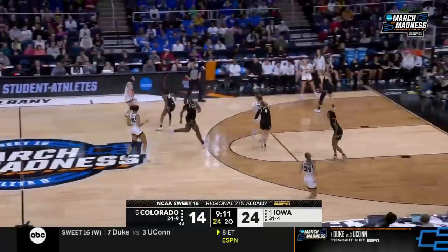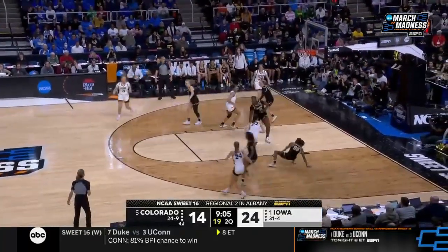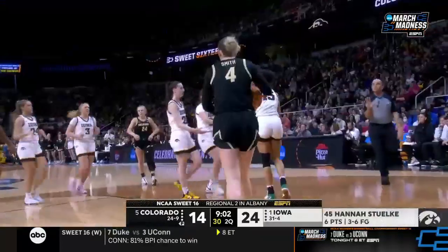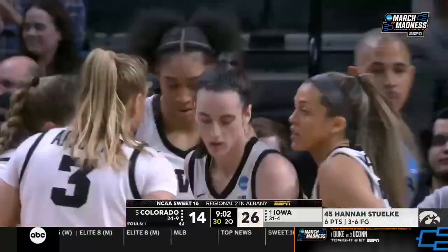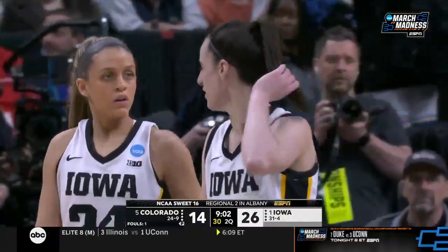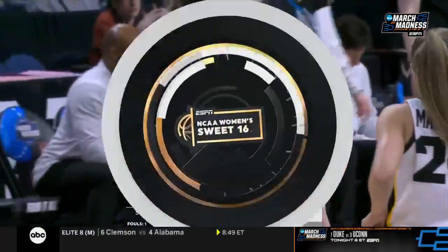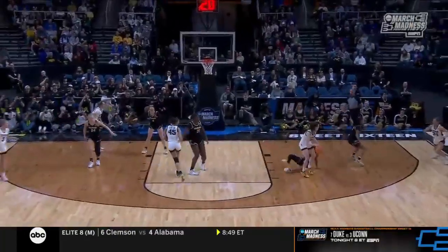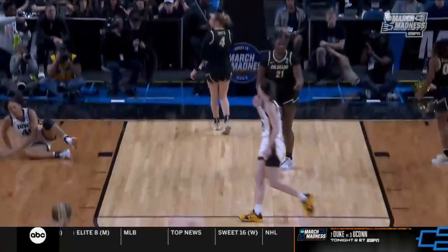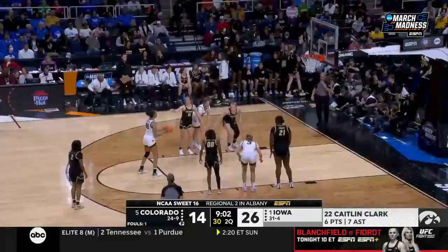Here is Clark. Clark around the Stolke screen. Being hawked by Sherrod. Sherrod falls. Clark dishes. Stolke finishes. Plus the foul. And a chance for three for Hannah Stolke. Caitlin Clark's ability to manipulate the defense and then to read a step ahead so that she can deliver to her teammates is simply next level. Here, gets by, looks, turns. All right, I'm going to draw one and then just drop the dime to Hannah Stolke. Spoon feeding. 7 assists already for Clark.